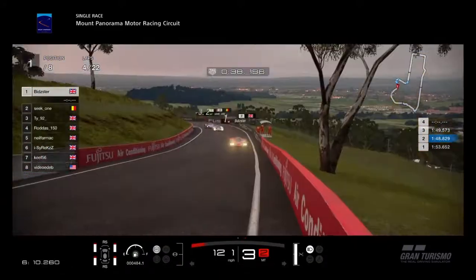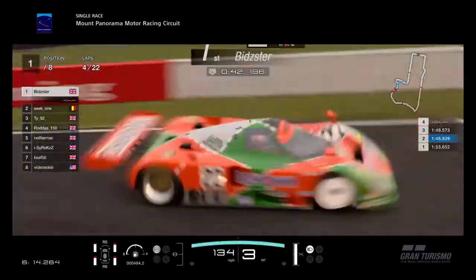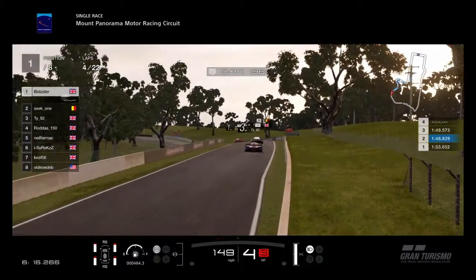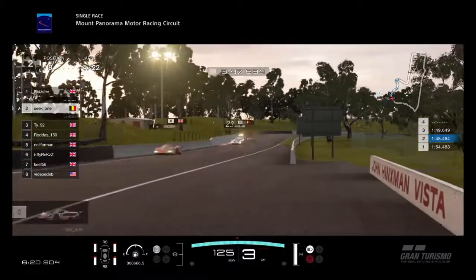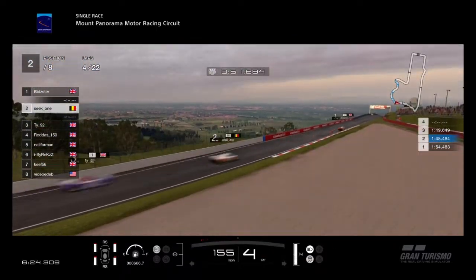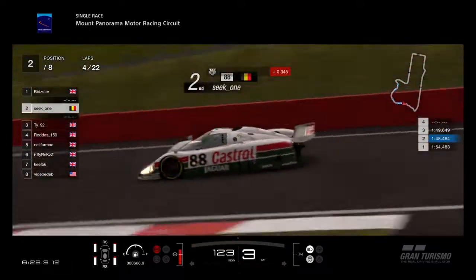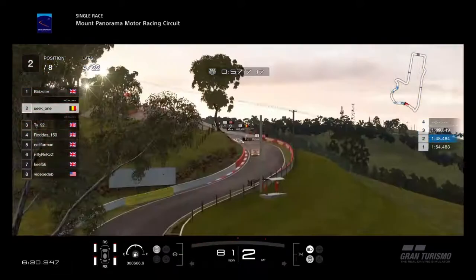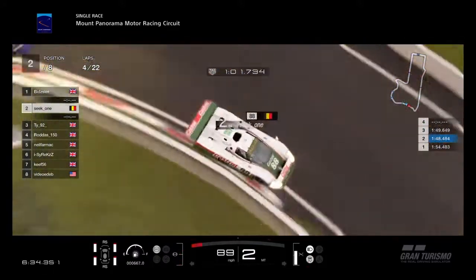So there will be a new leader in the championship after this one, if Bidster or Neil can actually score enough points. So we'll have to see as Seat 1 hits the wall there, and TY closes right up. So remember, Callum will only be dethroned from the top if Bidster and Neil can actually score enough points, because they're the closest ones to him in the championship after race 1.